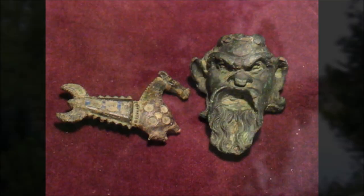And the third one is some lovely Roman artifacts found in Germany.